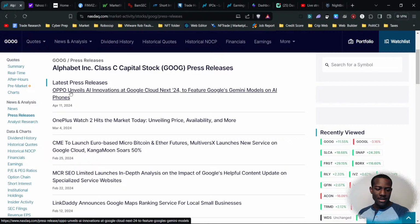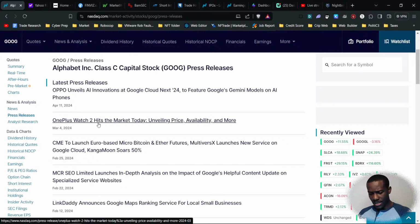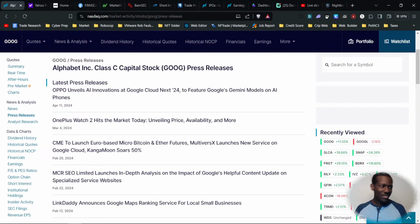Okay, press releases. OPPO unveils AI innovations at Google Cloud Next 2024 to feature Google's Gemini models on AI phones. OnePlus Watch 2 hits the market today. Okay, so they had a product come out on March 4th, and now they're unveiling some new AI models for the phones. Okay, that's okay. Not just super killing it, but it does seem bullish. A bullish idea could be formed there.